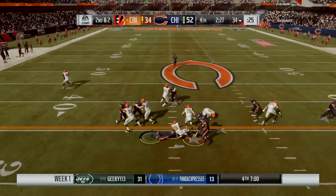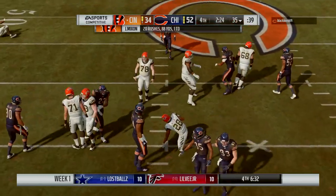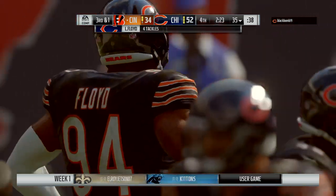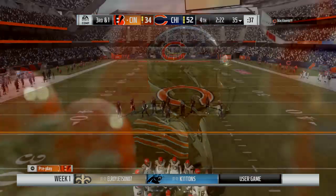They'll stay on the ground. Mixon again. And he'll get this only up to about the 35. Only a yard on the pickup, so from a good situation on 2nd and 2, it's now... I blame it on the kicker. I blame the kicker.